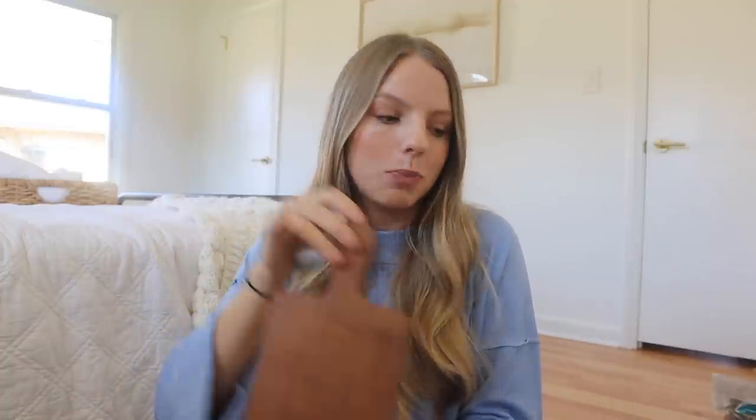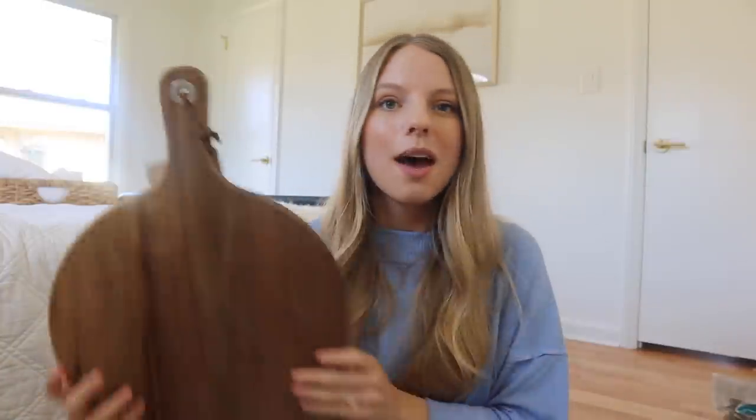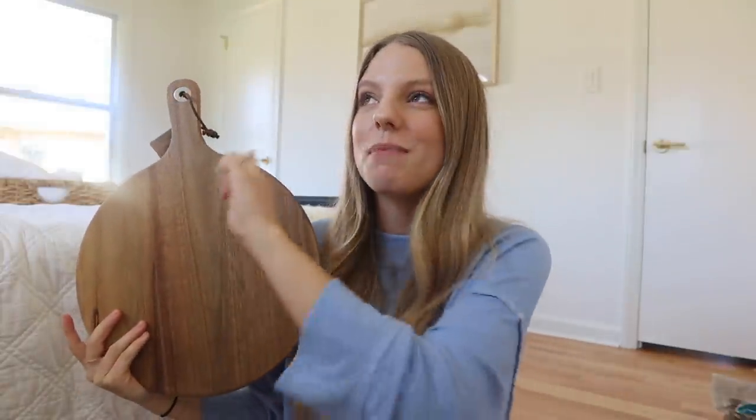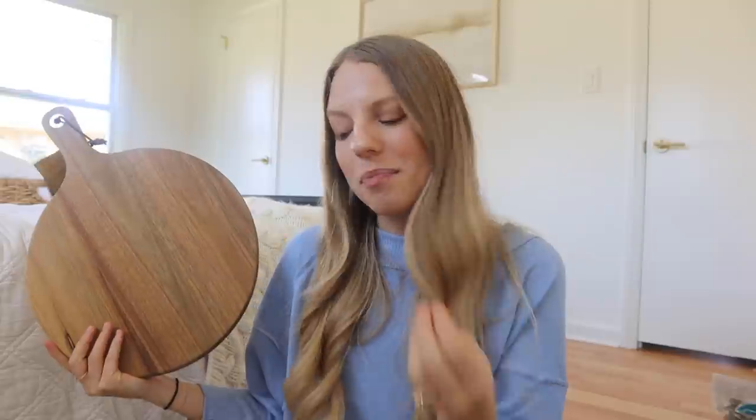Is this from Target? Oh, okay, I said that was the last thing, but I also got this little tiny cheese board because I wanna layer cheese boards as well. But next is TJ Maxx, because I actually only got one thing, and it's this cheese board. I love it. There's one from Target that I've been wanting for a really long time. I'll put it here, and I just need to get it. But I've been avoiding getting it. But I would love to layer all of these together. I just think it would look beautiful.